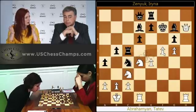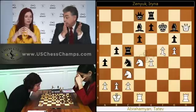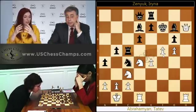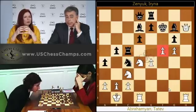Sometimes this long type of variation can be easier. But especially when it's so forcing, as we see right now. That's what I mean. When it's forcing, there aren't many branches. Well, this looks actually completely decisive, by the way. So what's your threat? Pawn takes g6, followed by rook f1?